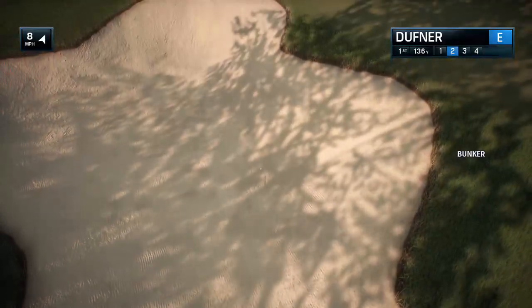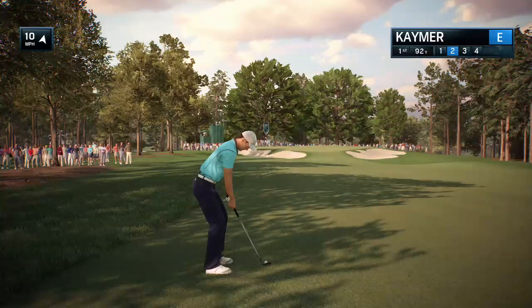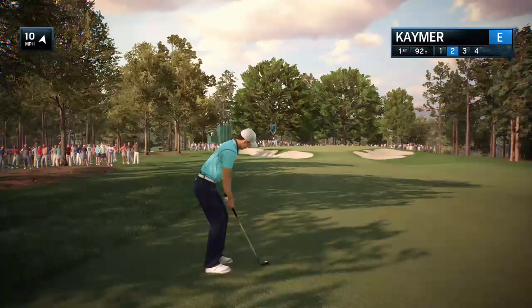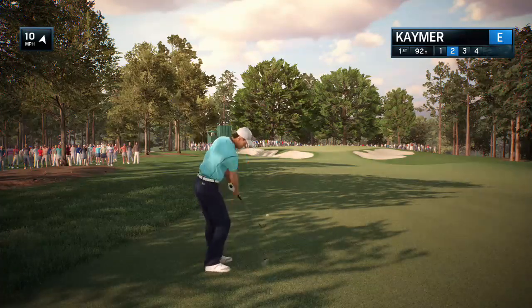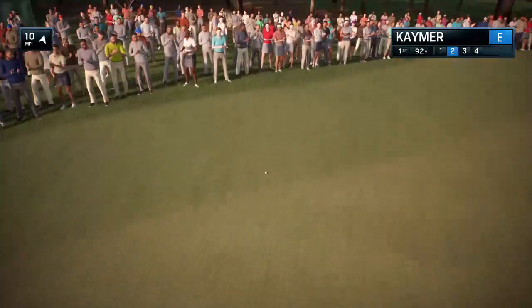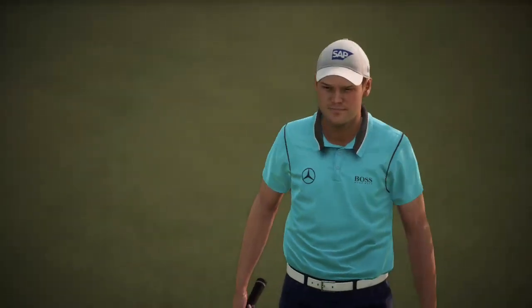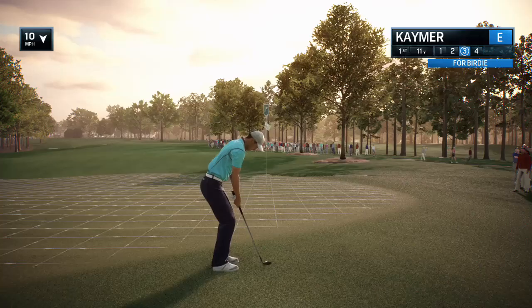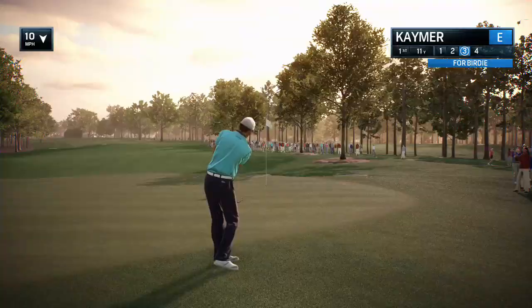Not enough on that one. Yeah, it just seemed to baby it. Second shot now for Martin Kaymer. Seems to like it. Looks like it's headed for the green. So the second par 4 goes begging, and now he'll have to rely on the short game. Yeah, but a short game, as we all know, can redeem a lot of mistakes. Let's see if he does it here.